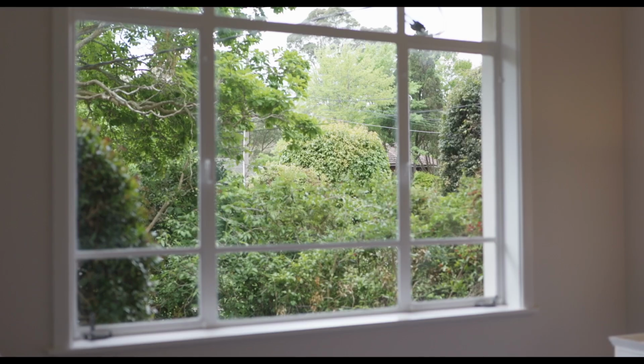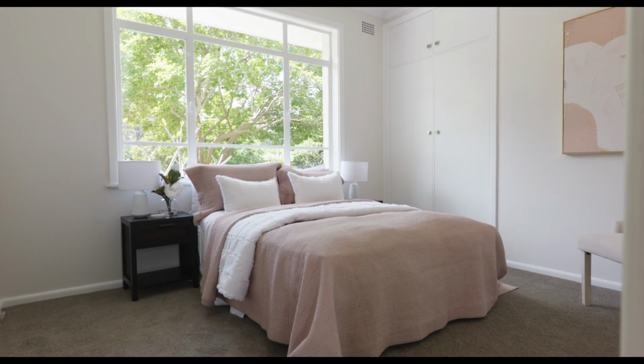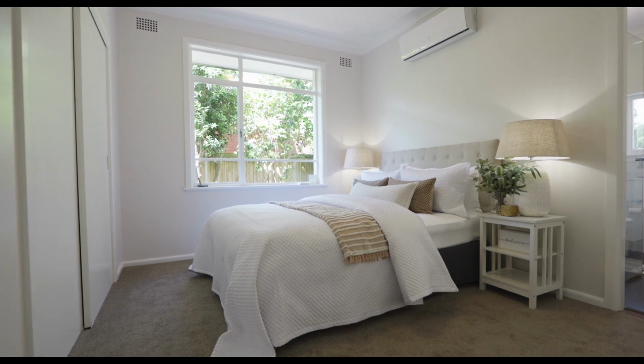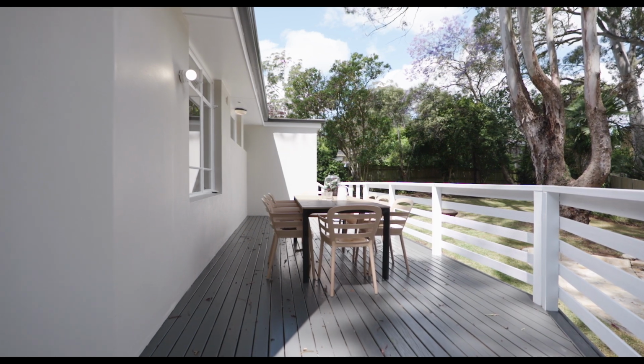The accommodation of the home matches this cozy street for privacy, with 4 bedrooms tucked away in their own wing and the master with its own ensuite. And you really are going to enjoy entertaining and just living on this wonderful back deck.